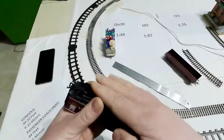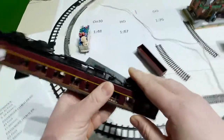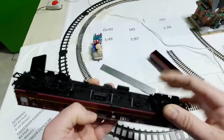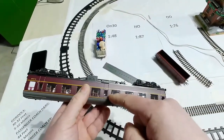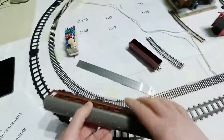In this case, you have the wheels completely plastic. It means that this passenger coach has no lights inside, because without some way of having electricity connected to the coach, you can't bring electricity, so you can't light anything inside the coach.